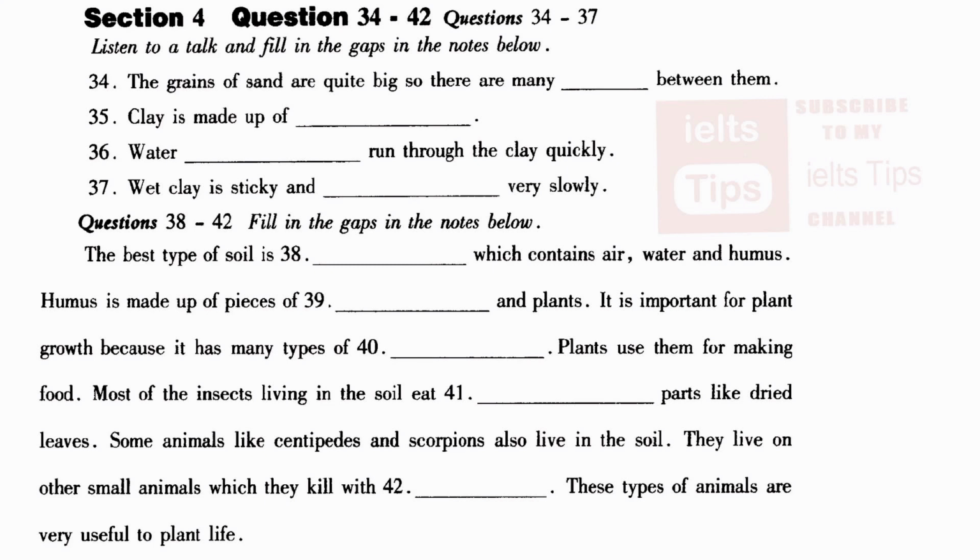Other animals, like centipedes, scorpions and millipedes, also live in the soil. Centipedes and scorpions live on other small animals, which they kill with their poison. Millipedes live on dead plant remains. All three types of animals are very useful to plant life. Many different types of worms live in the soil. They are earthworms, roundworms, sandworms and flatworms. Rats, moles and rabbits are animals which make their homes in the soil also. We'll discuss these animals in our next talk. Thank you.